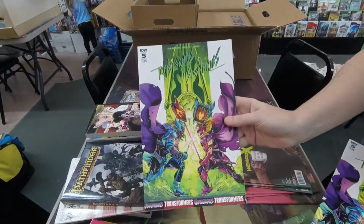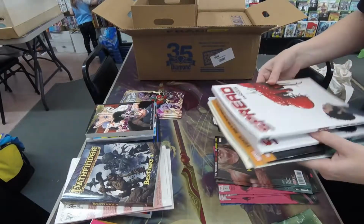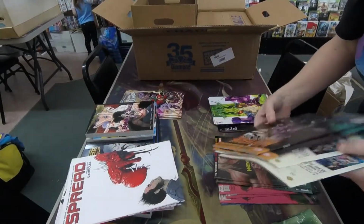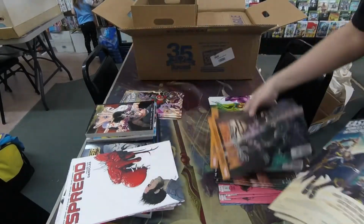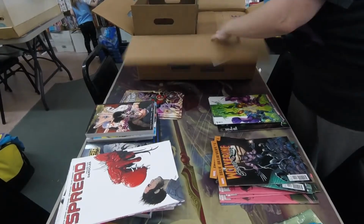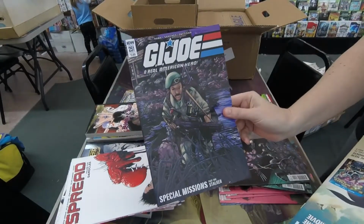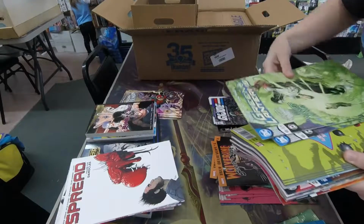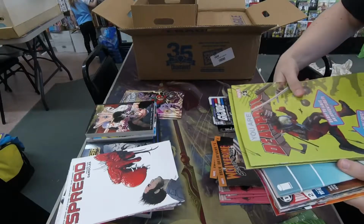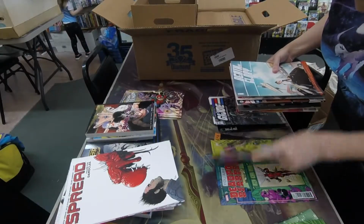Transformers versus Visionaries. This is cover A for number 5. Got two of those. We've got Spread. This is a trade paperback, volume 5. We've got True Believers, Wolverine Sword Quest. Nightwing, number 44. That's another Nightwing. We've got G.I. Joe, Real American Hero, number 251. That's cover A. We've got Green Lanterns, number 46. We've got You Are Deadpool, number 1. Well, that's a different cover. That is cover 1. This other one was a variant cover.